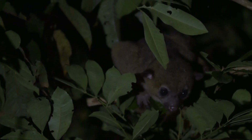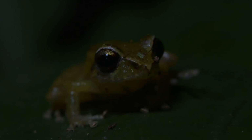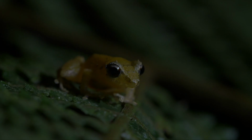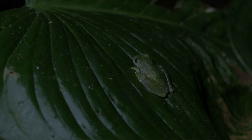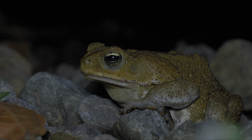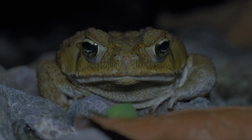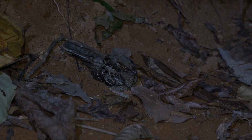The kinkajou is mainly a fruit eater, but is ready to use its long tongue to catch ants, or maybe a tiny frog. Many nocturnal animals play it safe by blending into the background. Whatever happens, this will be a good night for some, while others won't live to see the following day.